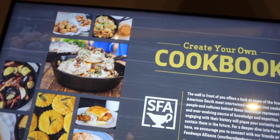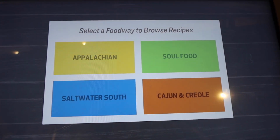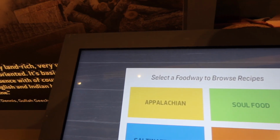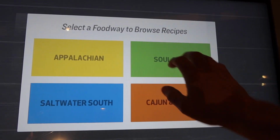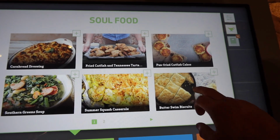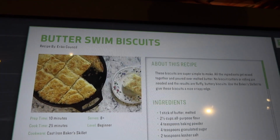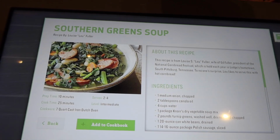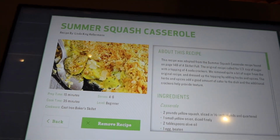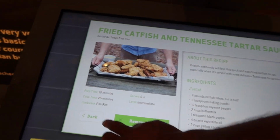They have a thing here where you can create your own cookbook. So it's Appalachian, Soul Food, Saltwater South, or Cajun and Creole. Which one? Saltwater South. Fish? Soul Food then. Ooh, yeah. That looks good. Look at that, biscuits. Oh, Southern green soup. We'll add that to a cookbook. Summer squash casserole. Okay. Get Dad some catfish.